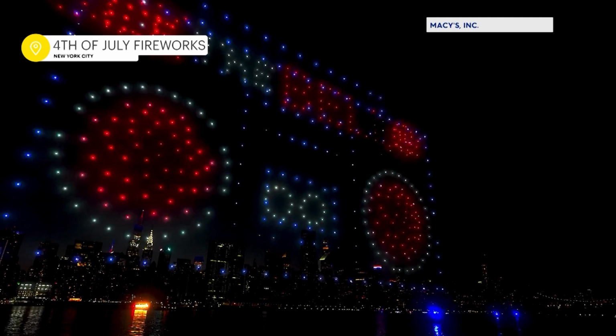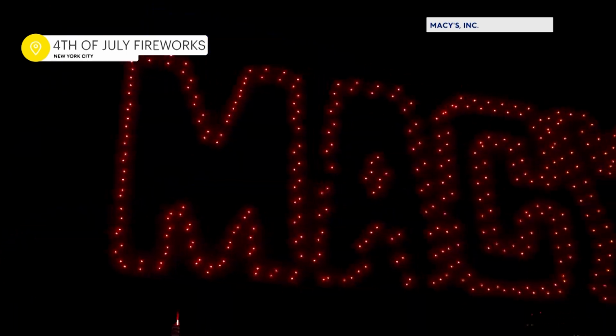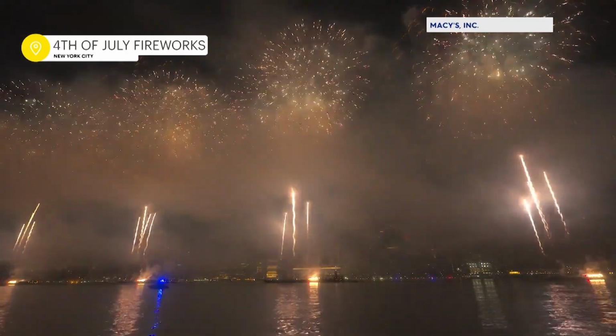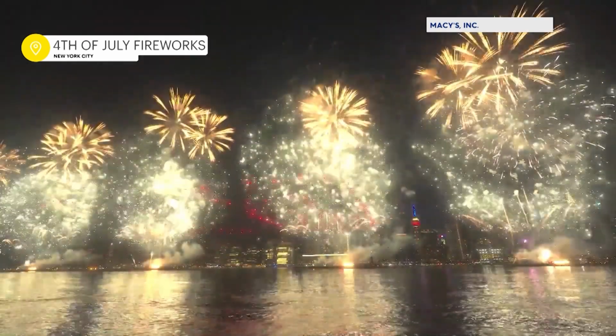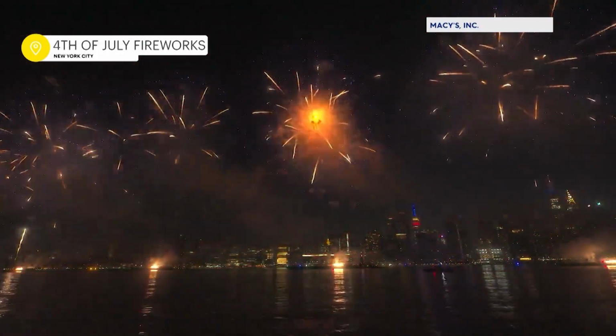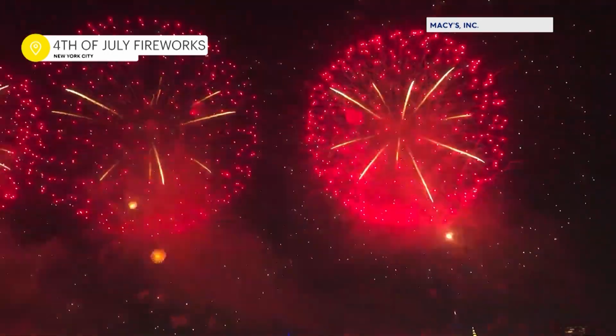Macy's is getting ready for America's birthday. The 4th of July fireworks are returning to light up the New York City skyline. This display will be launched from barges along the Hudson River, and that's going to provide miles of prime viewing. So plan that road trip and celebrate the 4th in sparkling style.